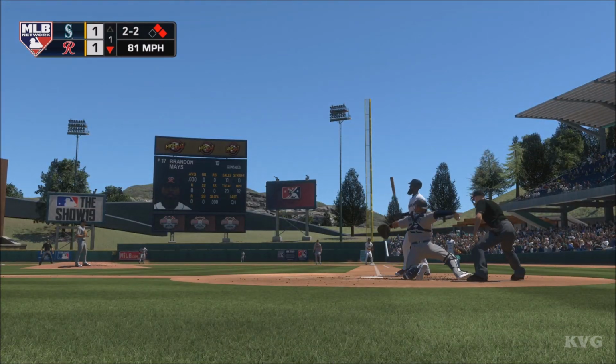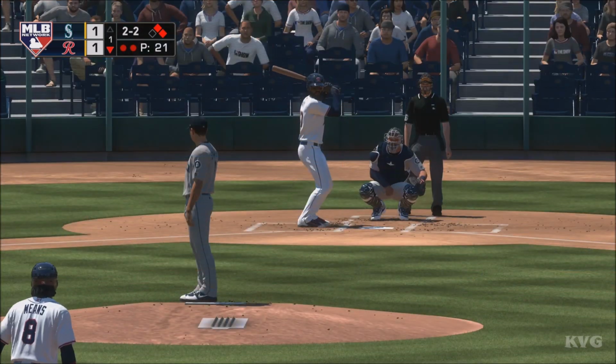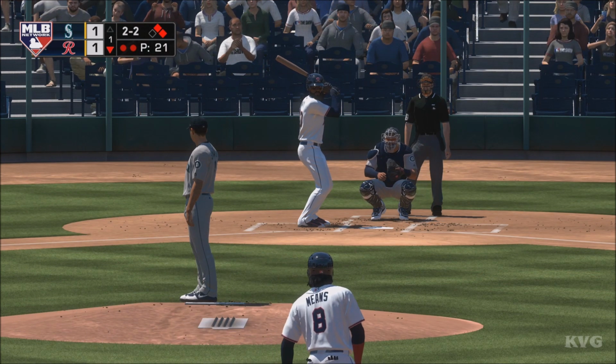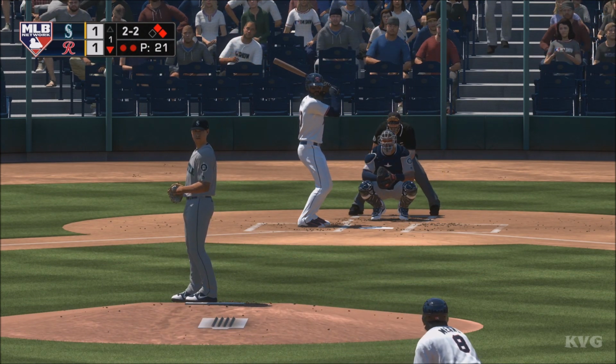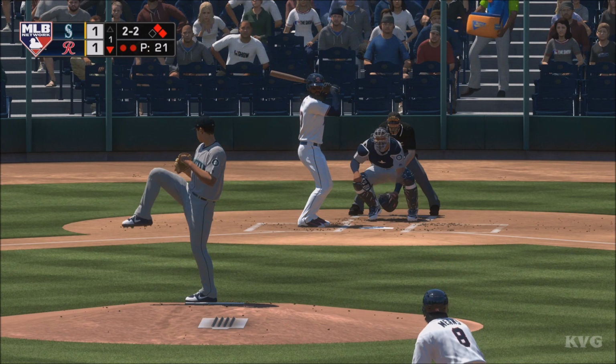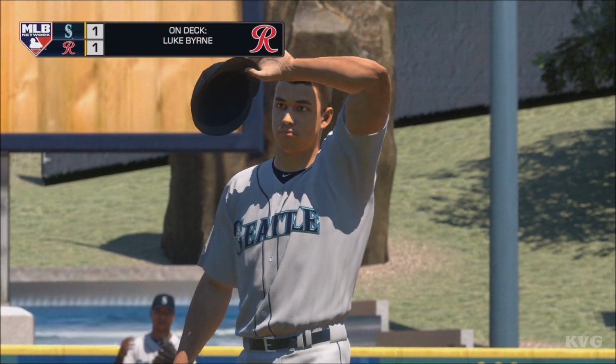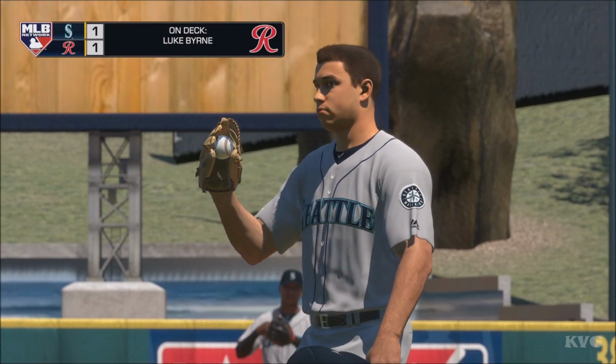Oh, not cheated on that one. It's 2-2. I think he'll be frustrated with himself about that swing. He was in a good hitter's count and ended up chasing one out of the zone. Now the count's even again. And that one never threatened the zone. It's gone full now to 3-2.